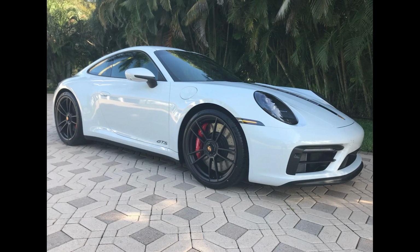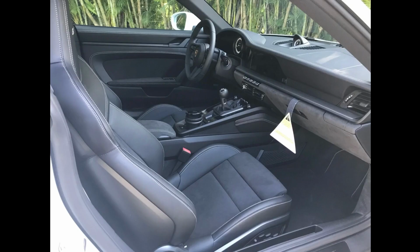A Carrera White 2023 911 GTS Coupe with 13 miles sold for $165,000. Sticker on this 992 was $161,000. A surprising result, this was well purchased.